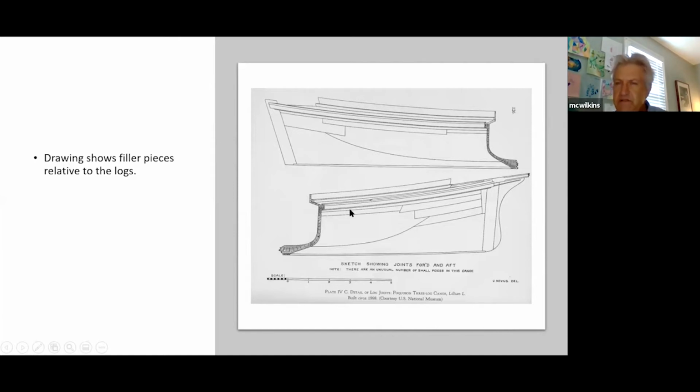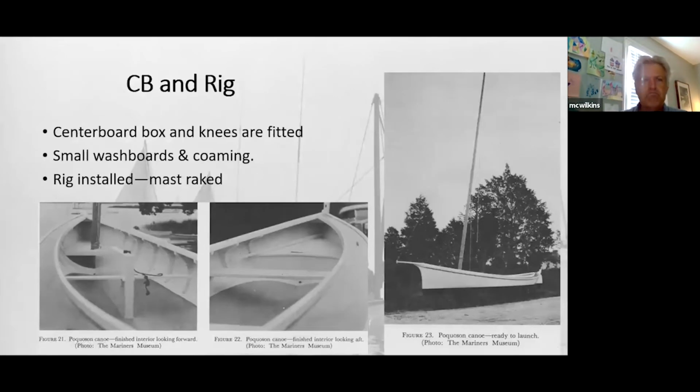It's kind of an odd way to build a boat, I must confess. I'm used to the more traditional types of things, but this is how they did it, and they seem to have held up very, very well. We have many boats in our collection that are, my goodness, over a century old and are in still good shape, right? So after the hull was basically completed, the centerboard box, which is this thing in the middle of the boat, and the knees are fitted, small washboards and combing. There's your washboards, combing, rig installed, mast rake.